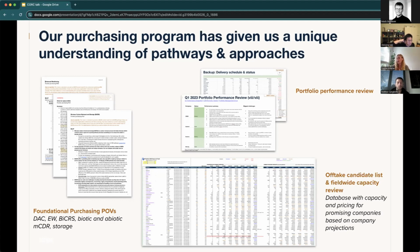So one thing that I personally do a lot in my role at Frontier as a science lead is building these foundational purchasing POVs. That stands for point of view. So we build these pathway POVs where we lay out, on direct air capture, what do we think, given all the things that we know, given the market, the uncertainties, all the different technological options and sub-pathways, what is the best approach to carbon removal?